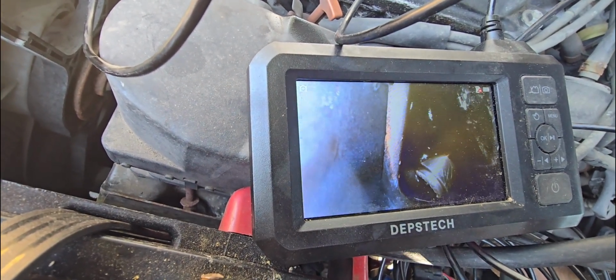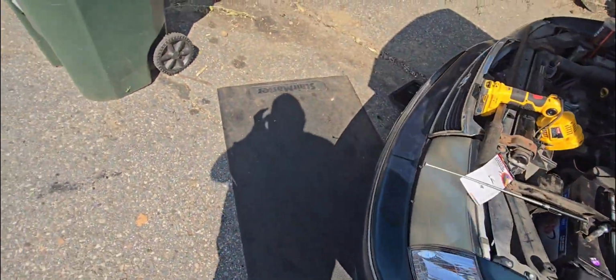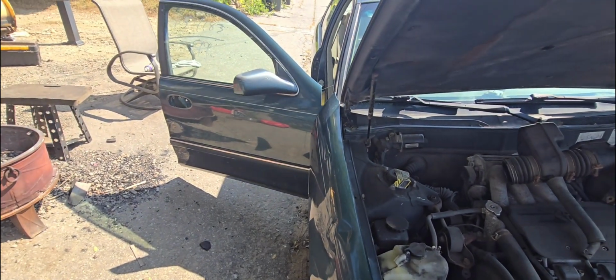I'm not having any luck, but I'm gonna keep working at it. At least I found it again, because it fell in there and I couldn't find it, so I took the pan down just to see if I could see anything. I can't. It needed the service anyhow. I'm gonna keep working. Have a good day, guys.